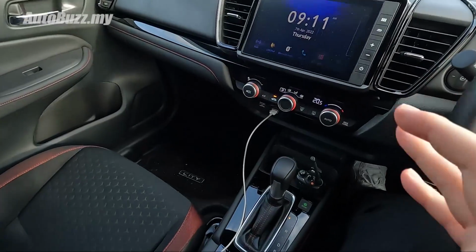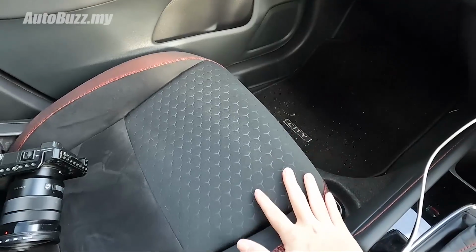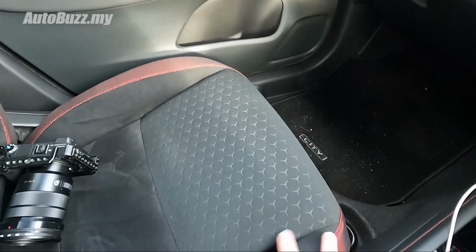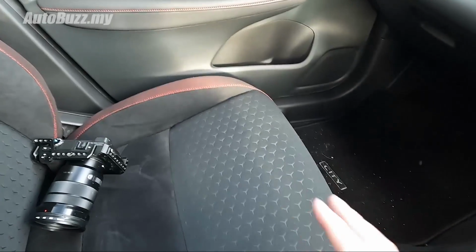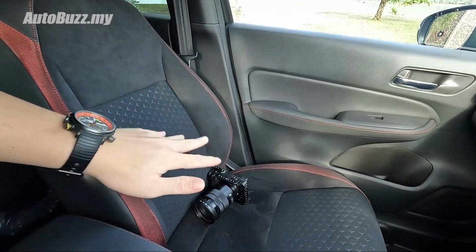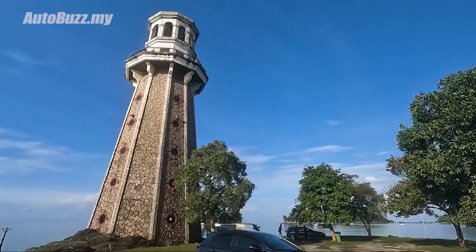Also unique to the range-topping RS is the electronic parking brake over here, and over at the side you can already see the fabric here. Honda actually calls it the Ultra Suede, which is sort of like a microfiber texture. Well, I don't think it provides that much more grip like the Alcantara, but at the very least, I think it looks pretty cool. But the best part of these seats though is actually the side bolsters over here, because they actually provide quite a lot of support when you're driving through the twistier roads, as we'll experience later.